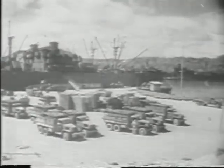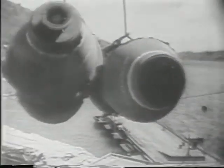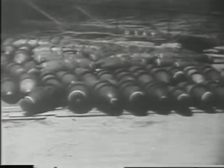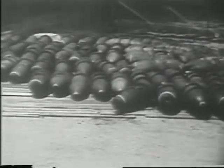As we dismantled the Japanese web, we started putting together a network of our own. We established airfields and stocked them with the ordnance that would destroy the Japanese Imperial Army.